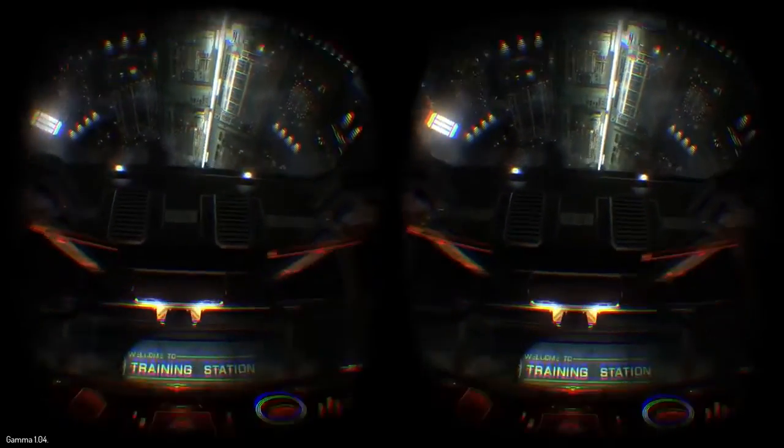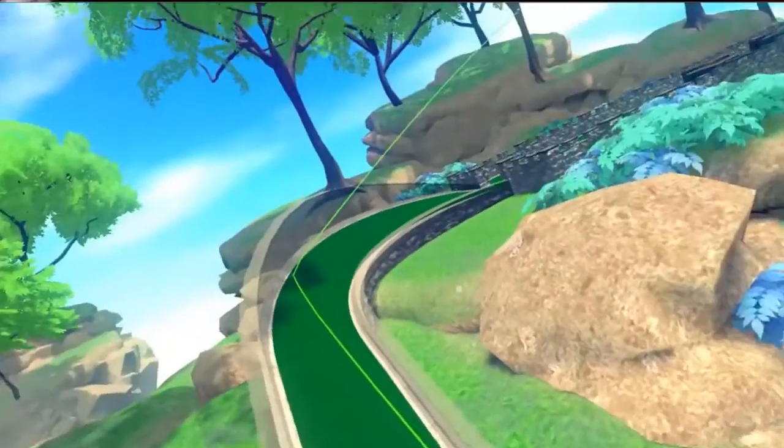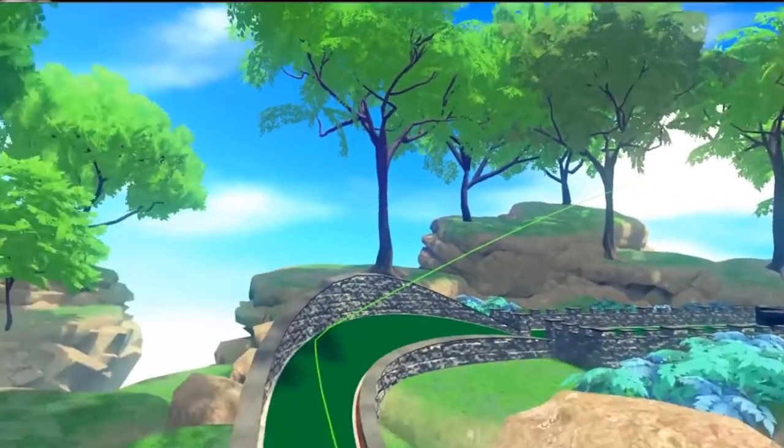So now that we can see everything, how are we able to move around in these environments? Well, every headset has some form of tracking built in to be able to tell where you are in actual space, and is able to translate that information into where you are in virtual space. This is usually achieved with signal blasters and receivers.